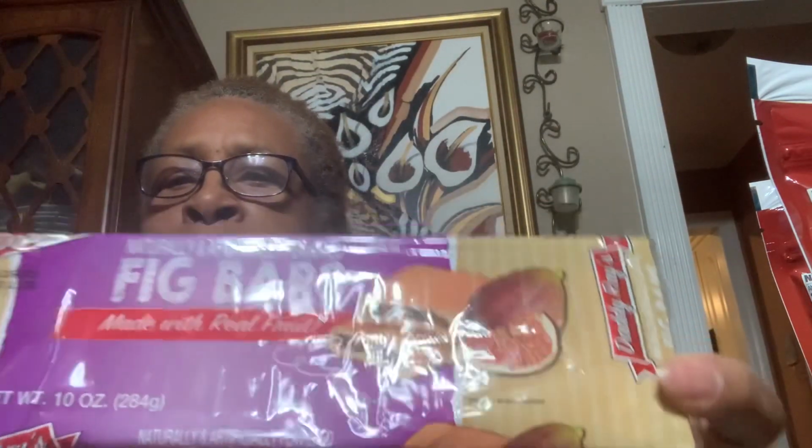I bought a pack of fig bars. I ate two and they are good. Oh, this one tells you to only eat one cookie, but I ate two.